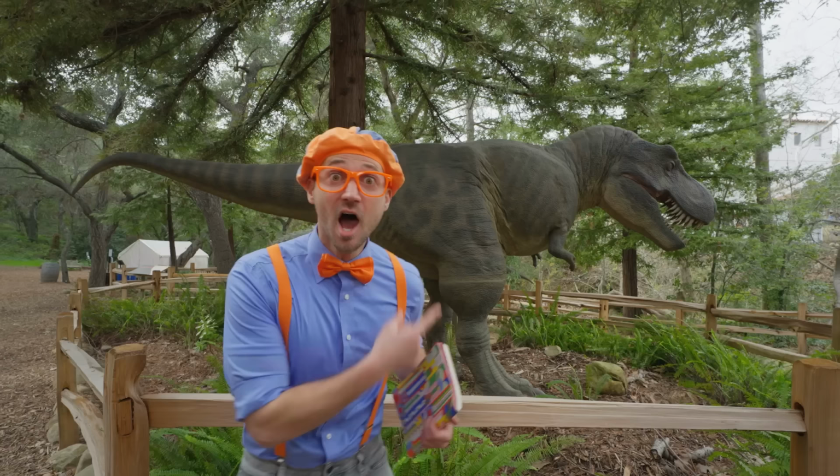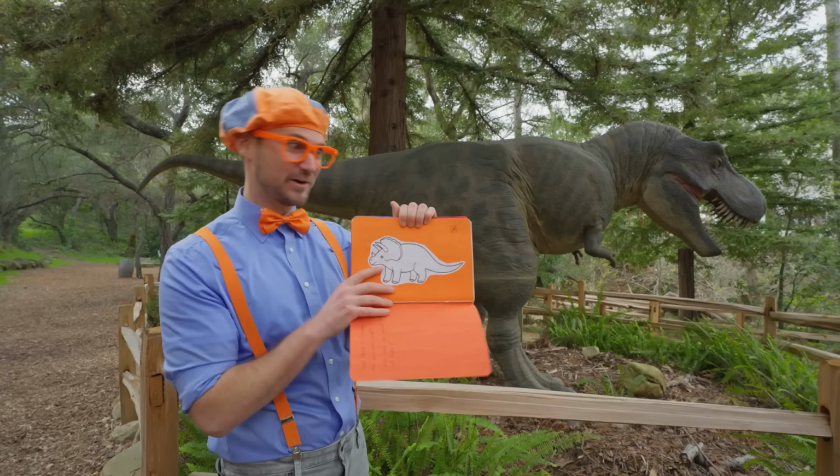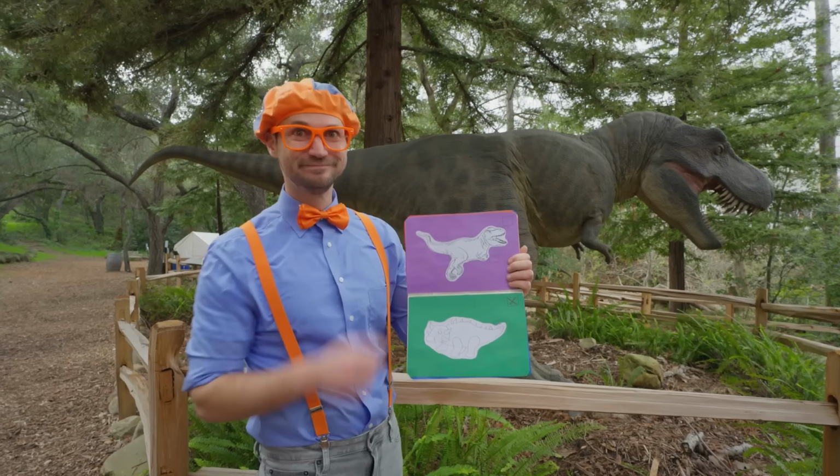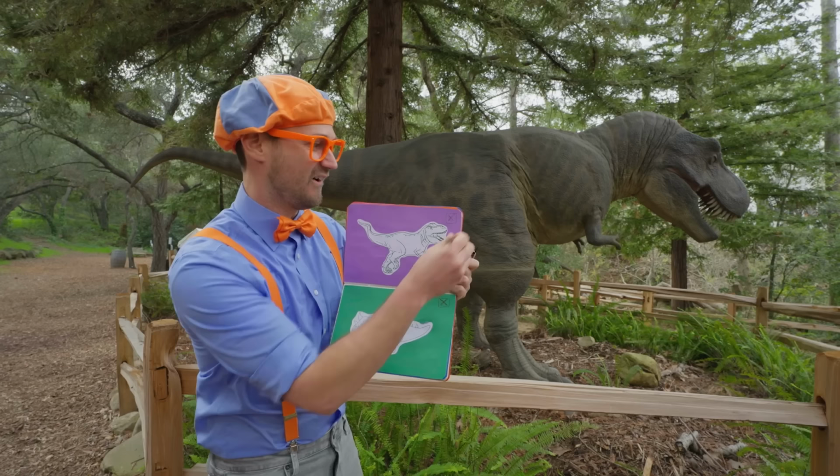Another dinosaur. Wow, this dinosaur looks so big and furious. All right, let's see if this dinosaur is in our book. All right, it's not that one. Okay, is it this one? Yeah, it's our last dinosaur. Good job. All right, let's check it off. There we go.